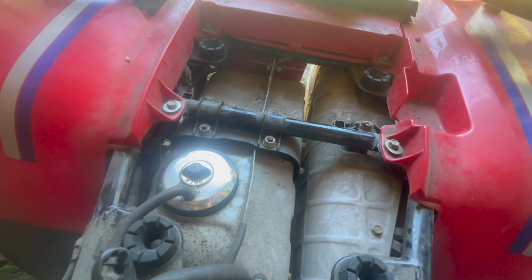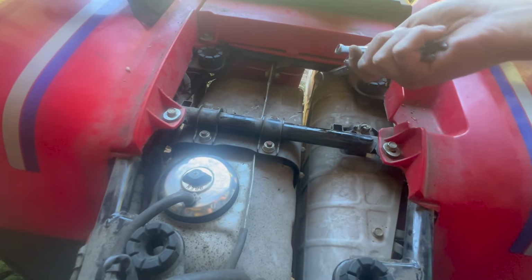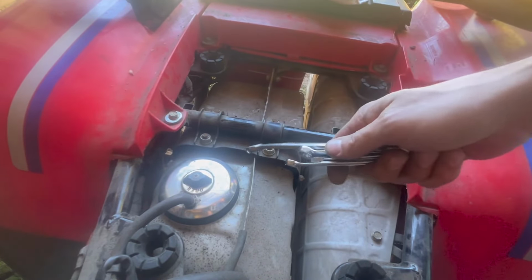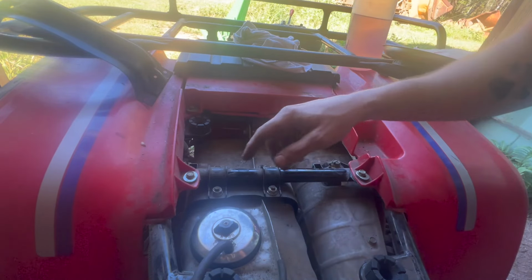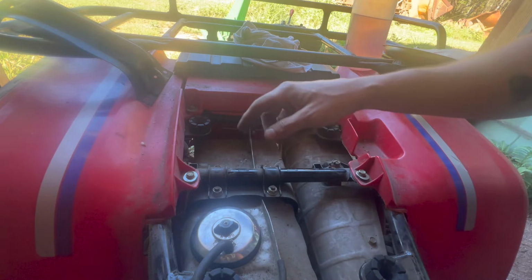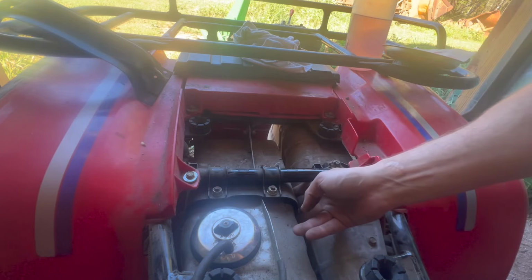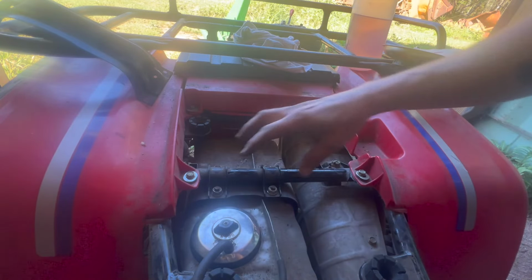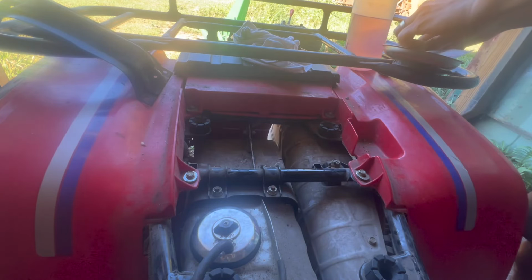So we could do two things. We could either separate this, or at least loosen it so that way the tank will slide out, or we could probably just take these ones off and take this whole strap out with it. So we can either take these ones off where this whole strap mounts to the frame, and then this one of course, or we can loosen it on the sides and try to slide the tank out from that strap. I think this would be easier because these ones might be kind of hard to line up.